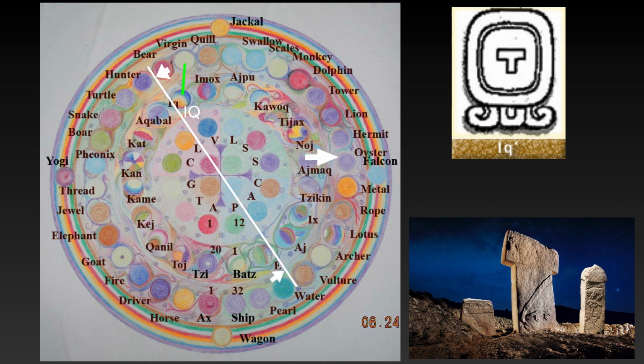We're moving into Vulture, and the shape is, well, we'll get into that when we do Vulture Decan, but I think you'll agree after that. Let's get back to Oyster. You can see where Oyster is in this. If you start with Axe and you go around and you count all the female Decans, by the time you get to Oyster, it's pretty mature. This is a mother energy.